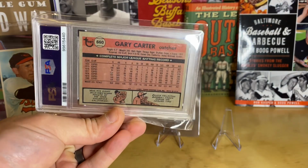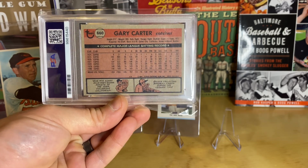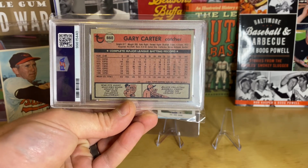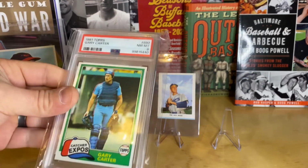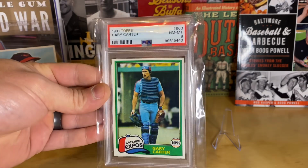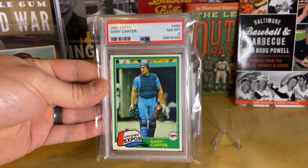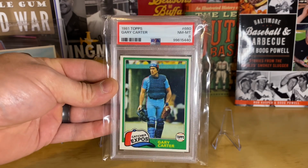I think that what catchers do on the field is different. They are the field generals, and they don't get enough appreciation out there for the things that they do that don't show up on a stat sheet. But this is a Gary Carter PSA 8. Again, his cards do not run very expensive when it comes to really any of his cards. Even his rookie is pretty reasonable.